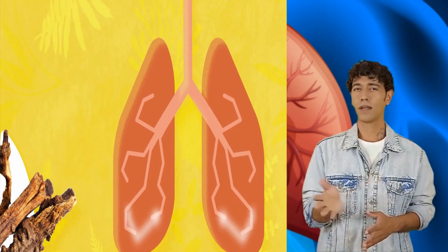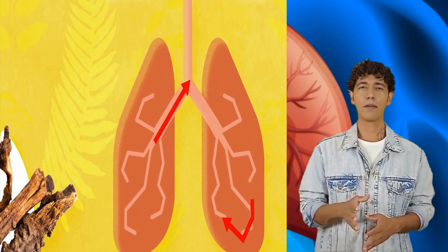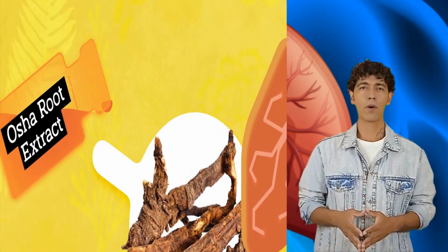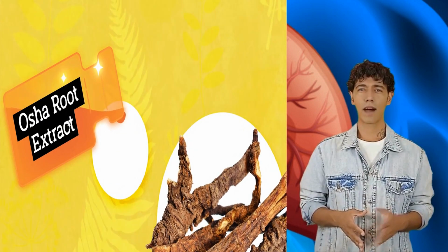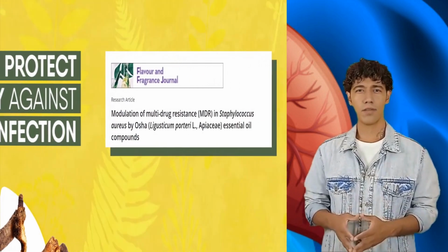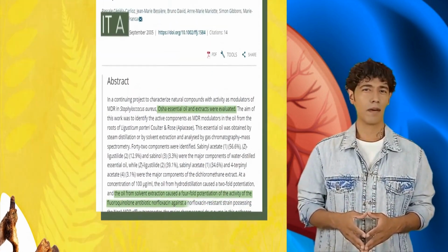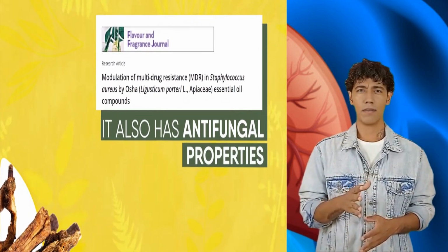If there's any congestion in your lungs, Osha root can remove it, as well as increase the flow of blood to your lungs. The extract from Osha root contains antimicrobial effects. This can help protect your body against infection. Various test tube studies have shown it to be effective against quite a few harmful bacteria as well. It also has antifungal properties.